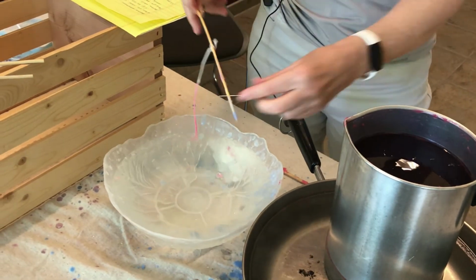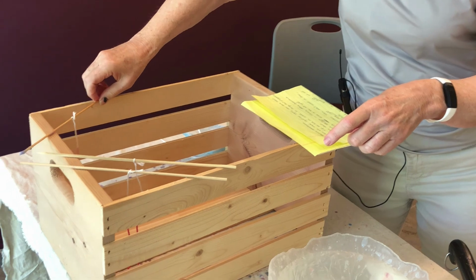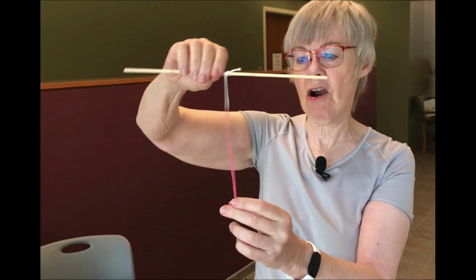And cool it. And then sit it on the rack. Let's see, I think we'll do it this way. Now hopefully that first one we did is cool enough. Oh, it's a lot cooler. It's just like room temperature, and it's hard.